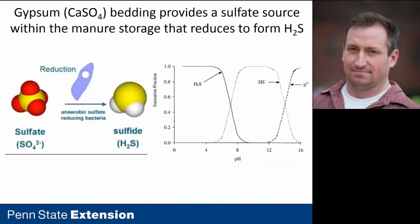This led us to this project, where we wanted to start investigating hydrogen sulfide from manure storages that contain gypsum bedding. Gypsum is calcium sulfate. It provides a sulfate source that, in an anaerobic storage environment, can produce sulfide. And in the pH range that we're looking at with dairy manure, hydrogen sulfide is very prevalent.